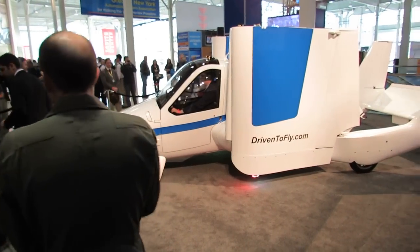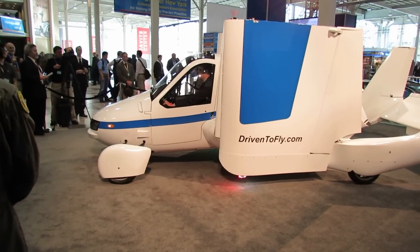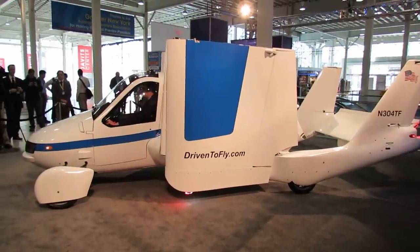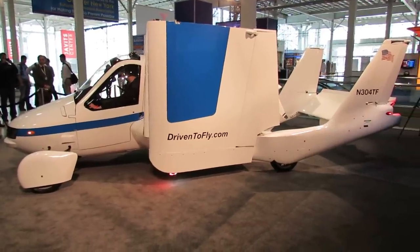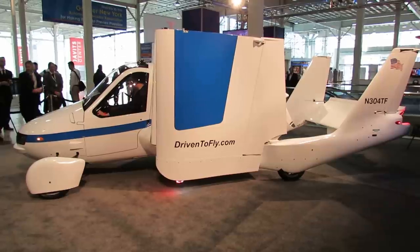Well, good morning, everyone. Welcome to day two of our press coverage for the New York Auto Show. We're very excited to be here. As you're probably aware, this is our first automotive show experience. We've been focused on the general aviation market so far. We really appreciate the welcome that the automotive world has given us, so thank you very much.